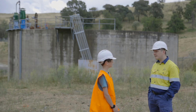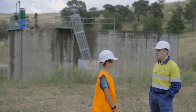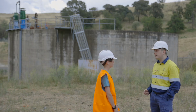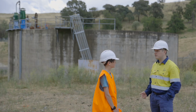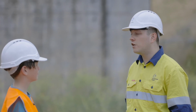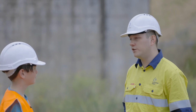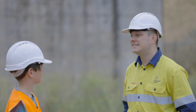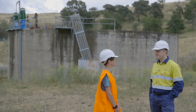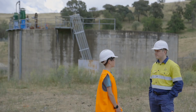Almost. On its way to the clear water tank, the water is dosed with chlorine and fluoride to meet the Australian drinking water guidelines. Chlorine is added to kill any remaining pathogens in the water, and from here the chlorine levels are constantly monitored throughout our entire network to ensure the correct concentration levels are maintained to maintain safe drinking water. Why is it important that levels are constantly monitored?